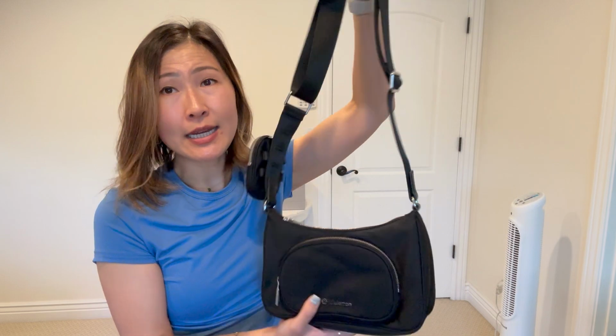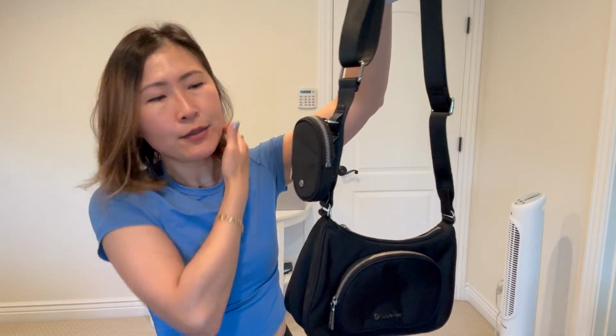It's the crossbody with the Nano pouch. Unfortunately, I don't believe Lululemon has this on their website anymore. I talked about this several times in my other videos, so I'm not going to go in depth, but I did get this not pre-loved, but from a third party, either Poshmark or eBay, and it was brand new still with tags, just because I couldn't get it from the direct website on Lululemon anymore.